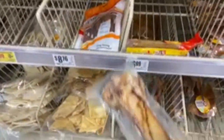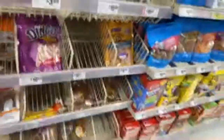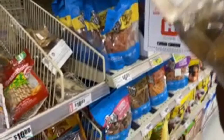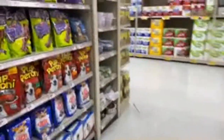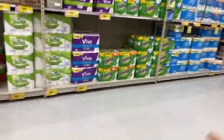So yeah, see like these things. So in Africa, what do we do with them? People buy them for their dogs. See you, in America, they will sell anything and everything to you. Boom. So these are for dogs. Yes. And what is this? They say pig ears. Pig ears. Oh my goodness. So this is something that you give to a dog. Wow. And then you buy like paper towels.